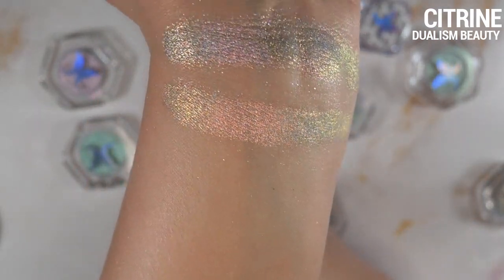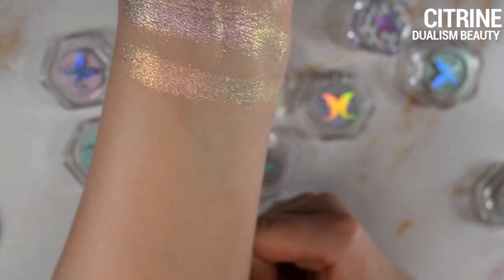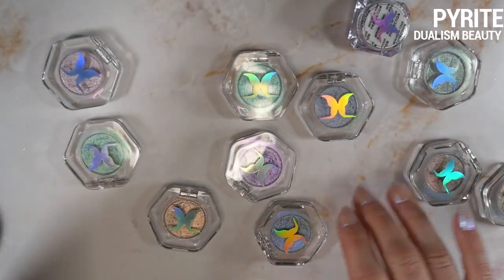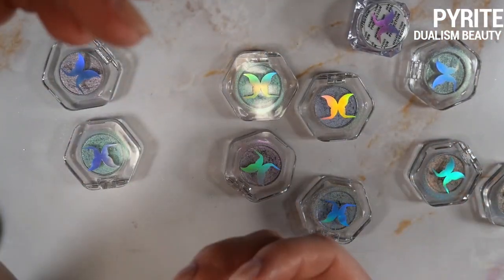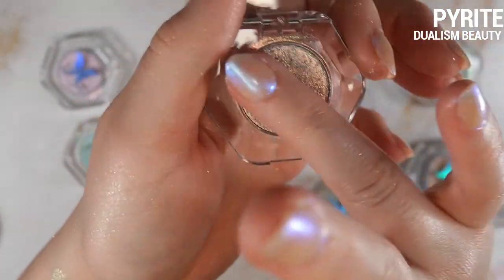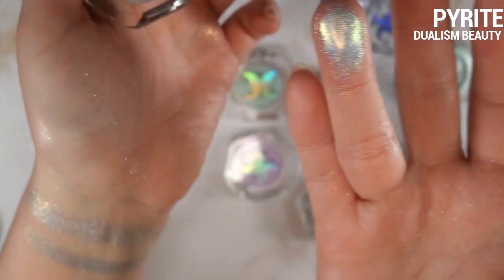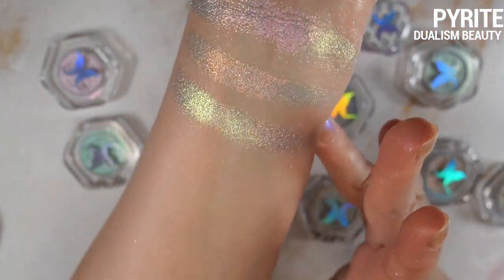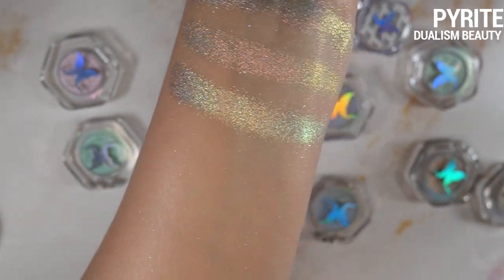Here it is. I love it so much. This is definitely my favorite. And my next favorite is Pyrite. And this is also an orange, but it's more of a yellowish orange to gold to green. Still orange, but you see the tone is a little bit different.